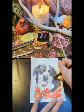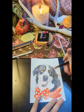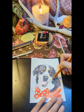I have sped up the video a bit, as the colored pencil process can be a little tedious to watch. It tends to come together a little more slowly than when using just watercolor.